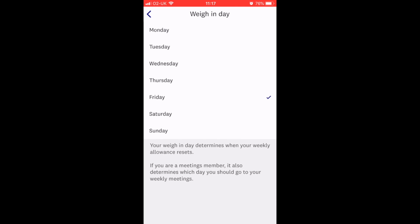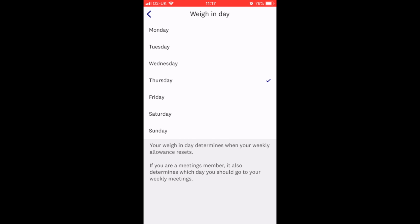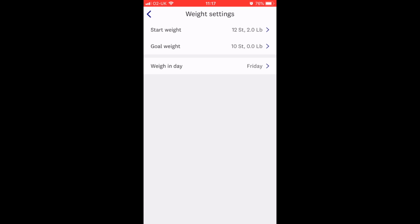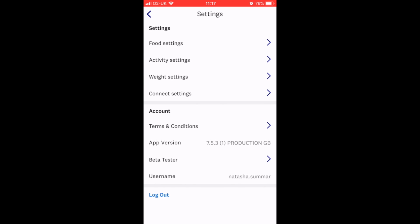You'll also notice that you can change your weigh-in day. So you need to weigh yourself once a week and you can change it to whichever day suits you. And again, it's pretty flexible. You can change it as and when. My weigh day has always been a Friday. I think it's nice for my points to start again just before the weekend, because that's when I like to be a little bit more flexible.